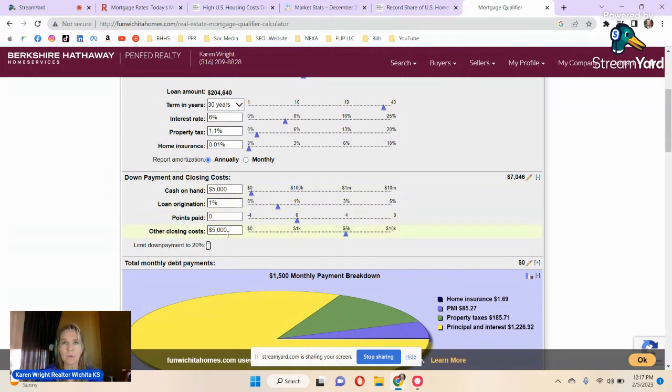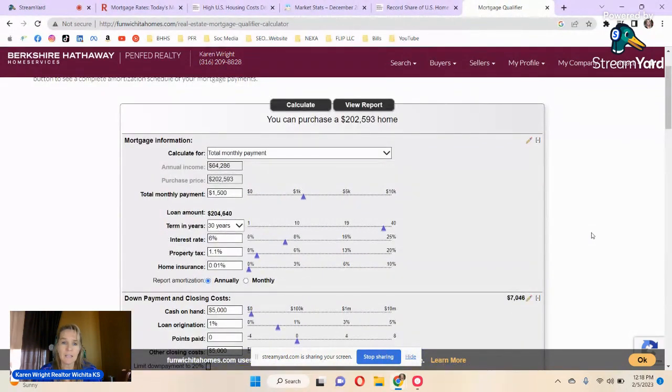Again, when you do your loan estimate with your lender, you can fill this out a little better. But again, this is just 3%, 2 to 4% is what they say closing costs can be of a purchase price. So think in terms of that. And then let's see. So with that, let's go back.